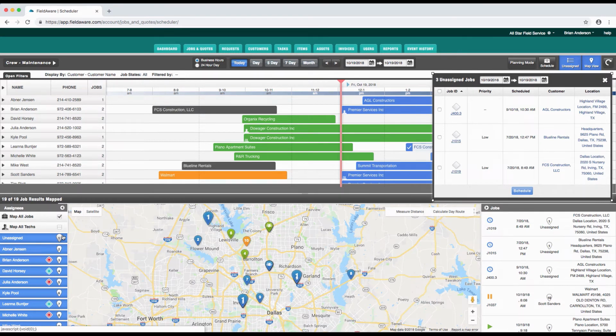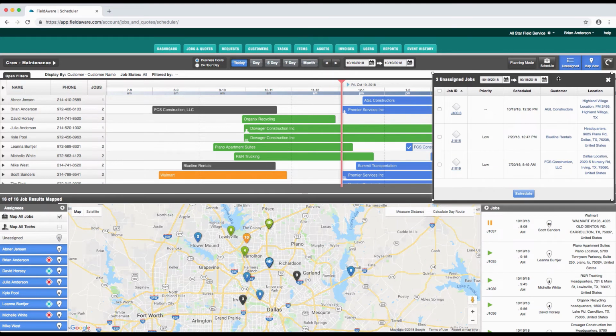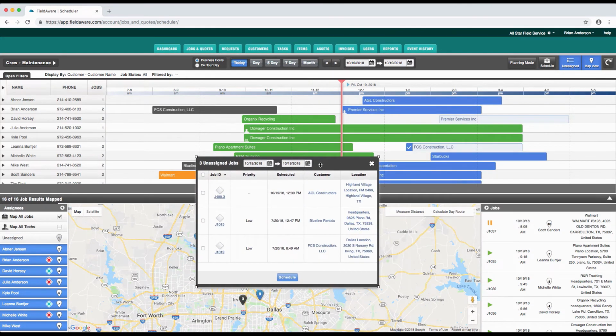We see that we have 1 job up in the northwest part of town, and we have 2 other jobs near the downtown area. This will give us a visual on which technicians are working on jobs in that area, and also by looking at the user's last known location, we can also get an idea of who is physically closest to the job. To schedule an unassigned job, all it takes is a simple drag and drop.